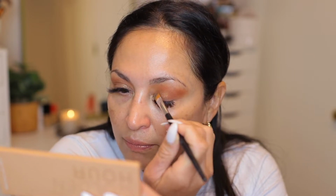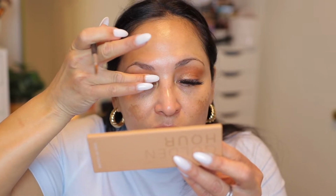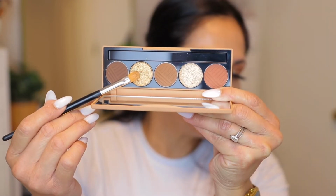I don't know if I would have to go in with my finger. Let me try to go in with my finger. Yeah, it's still chunky though. Even though it's creamy when I swatch it, it's still a bit chunky on the eyelid. So this gold shadow right here is very, very chunky. I don't know why. The other shadow is very creamy. So yeah, I like the other shades in here as well, but that one shadow is a little bit chunky.